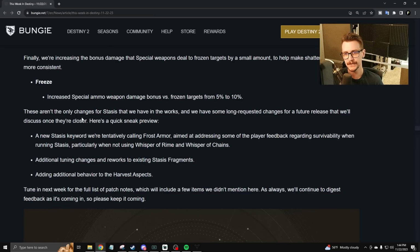A new Stasis keyword we're tentatively calling Frost Armor, aimed at addressing some of the player feedback regarding survivability when running Stasis, particularly when not using Whisper of Rhyme and Whisper of Chains. Additional tuning changes and reworks to existing Stasis fragments. Adding additional behavior to harvest aspects.